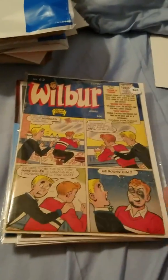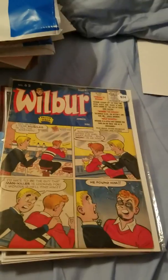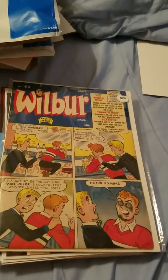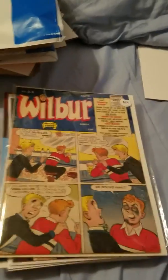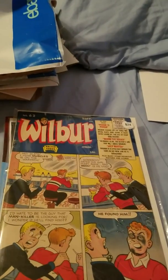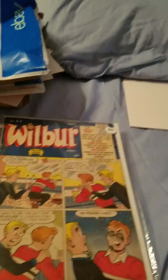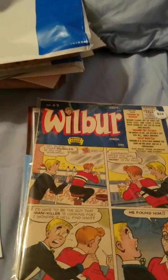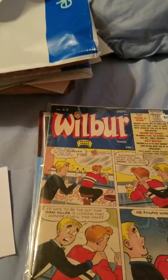I mean, some of these books are a little bit pricey the lower you get, but I think this book came out in 1940. I would have to say either post-war or pre-war or '44 during the war. I can't remember when the series actually started with Wilbur, but this was 1955. I think it ran into the 60s, if I'm not mistaken.